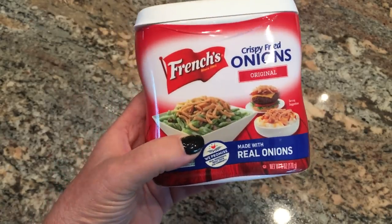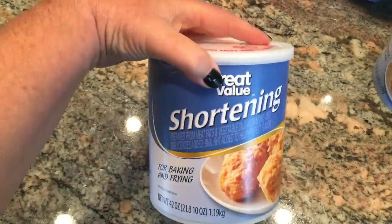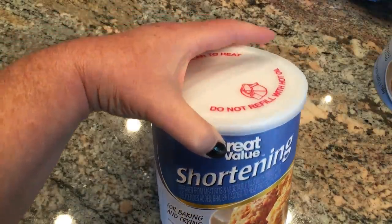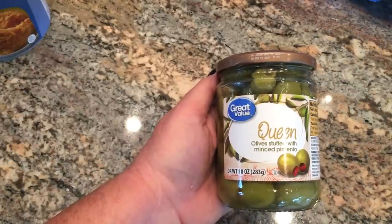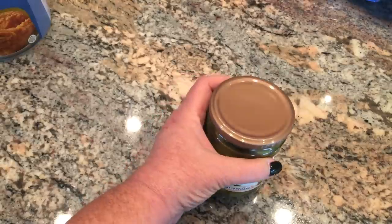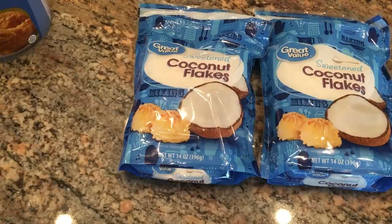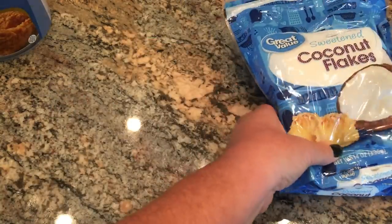I use this to make the green bean casserole, and sometimes Ken likes to put those on his salads. We got 2 of these Great Value shortenings. I don't use this very often, but I do like to keep it on hand. 42 ounces for $4.12. Great Value queen size stuffed olives, 10 ounces, and that was $2.98. 2 14 ounce Great Value sweetened coconut flakes, $1.98 each.